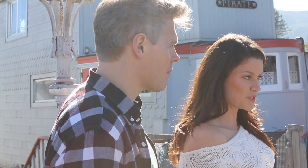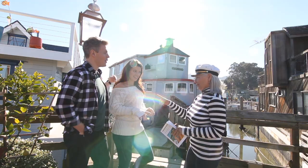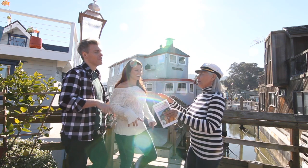She was a houseboat, but then she became... She was a boat that somebody made into a house. She is a houseboat. Versus a floating home. Okay. Floating home was never a boat. It was always a box on a barge of some kind. The original floating homes were called arks.